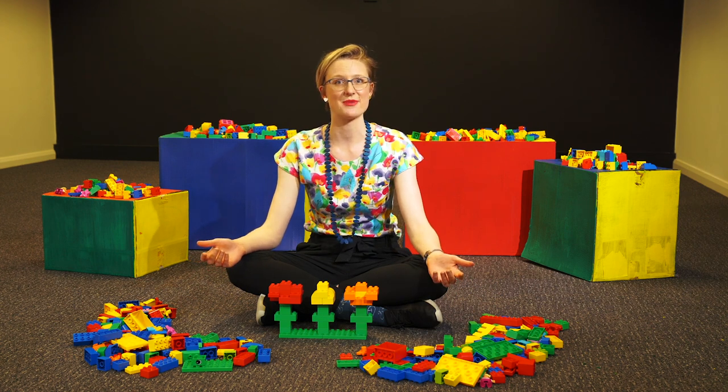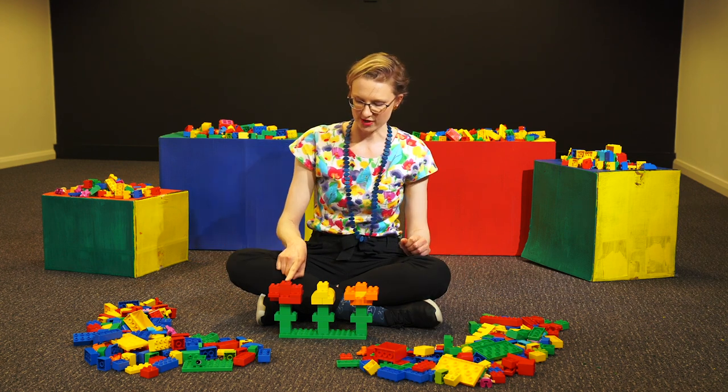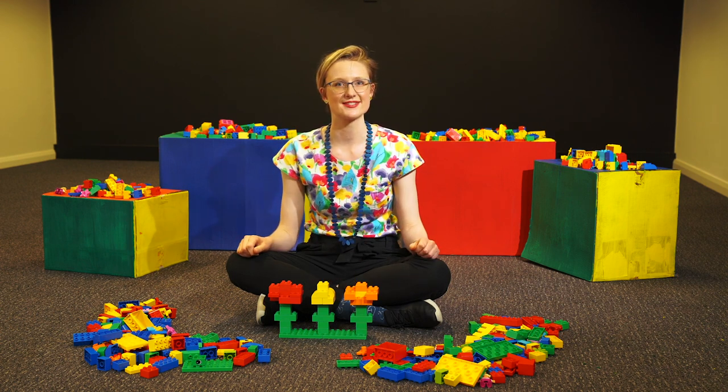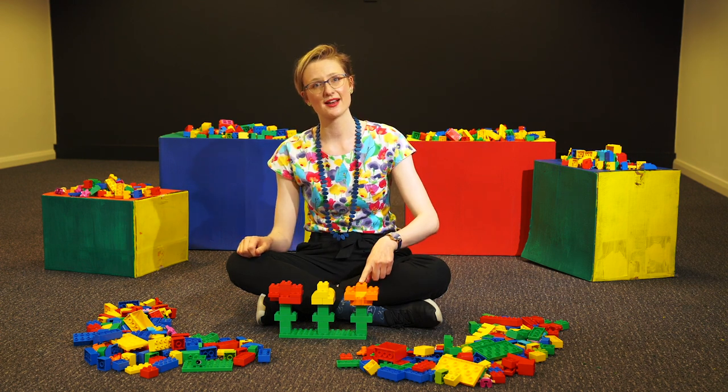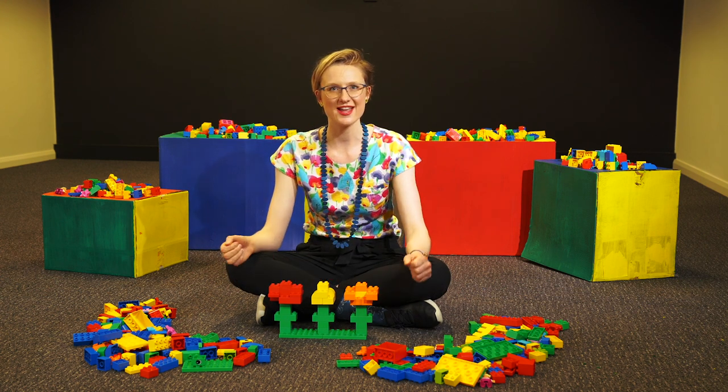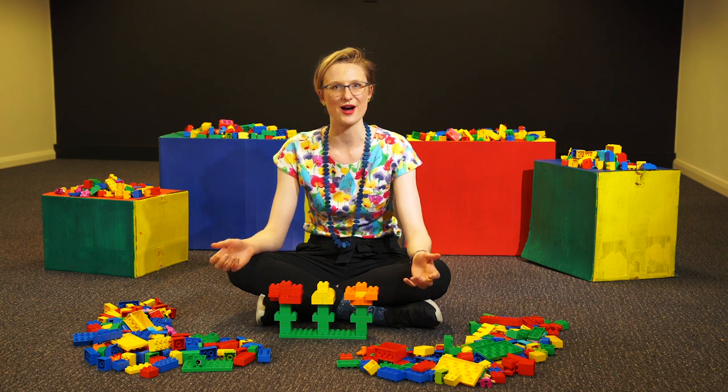How many flowers did you make? I made 1, 2, 3. 3 roses. I have an orange one, a yellow one, and a red one. Just like the ones that we saw in the old Parliament House gardens today.